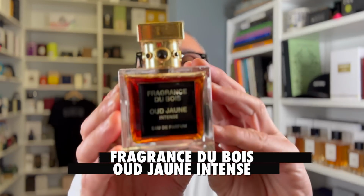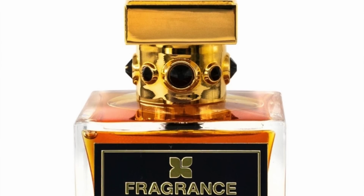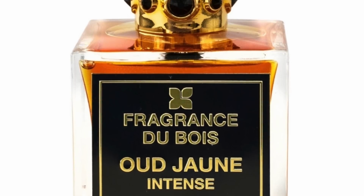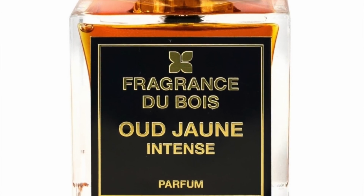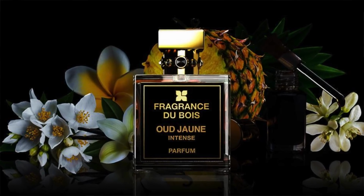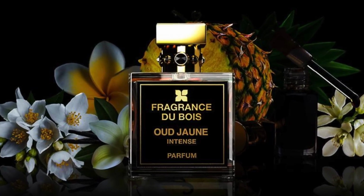But moving on to the house of Fragrance du Bois, this is Eau Jaune Intense, this one right here. So Eau Jaune Intense is mostly a very floral fragrance, but there's definitely fruity touches in here, and the flowers in here are definitely tropical flowers, because we've got tiare flower in here once again, we've got floral notes, we've got fruits, Ylang-Ylang, jasmine, pineapple, white flower.